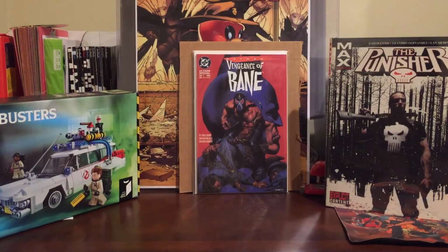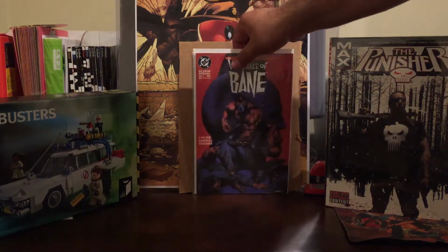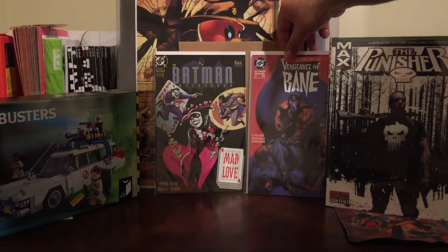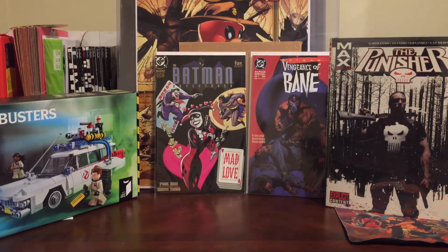I got Vengeance of Bane number 1, but I also got Batman Adventures Mad Love. Check it out. First appearance of Bane, and I got my Harley Quinn origin there. I believe that's the origin. Anyway, those were my big books, and shout out to Longshanks. Thanks again for hooking it up with these.